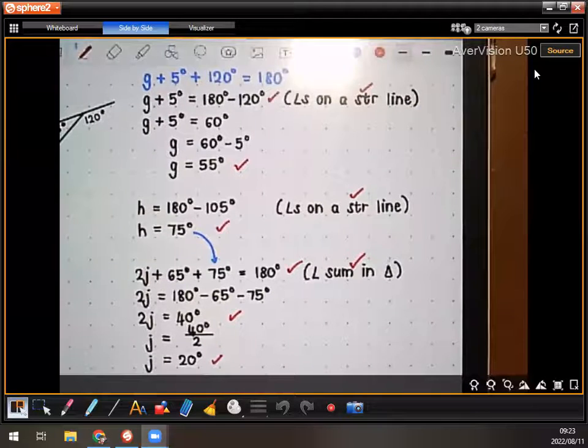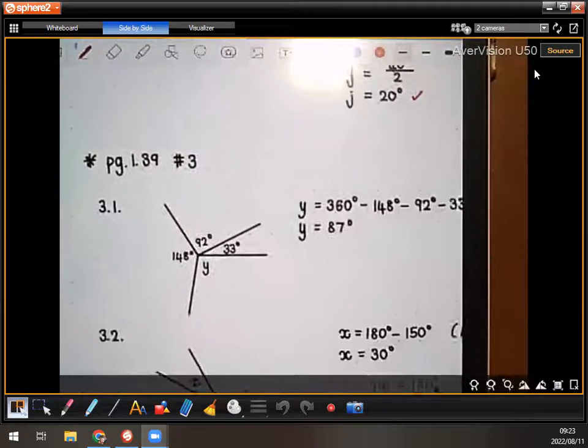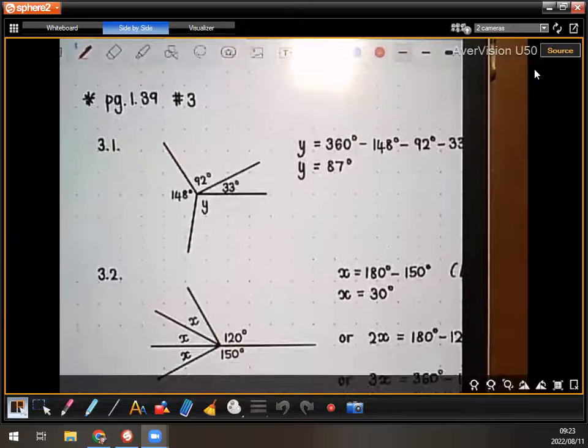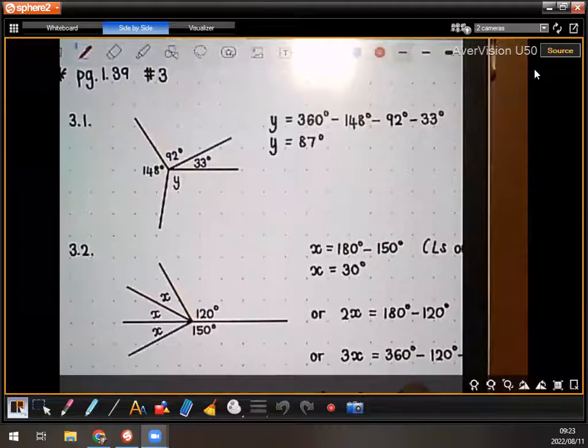Okay, now the next question was actually a bit silly. It was on page 1.39, right? Number 3. Again, you didn't have to draw all the pictures. I just drew them so that we can look at them while we are marking. Now guys, we haven't spoken about angles around a point in ages. I'm not sure if you actually remember how that works.